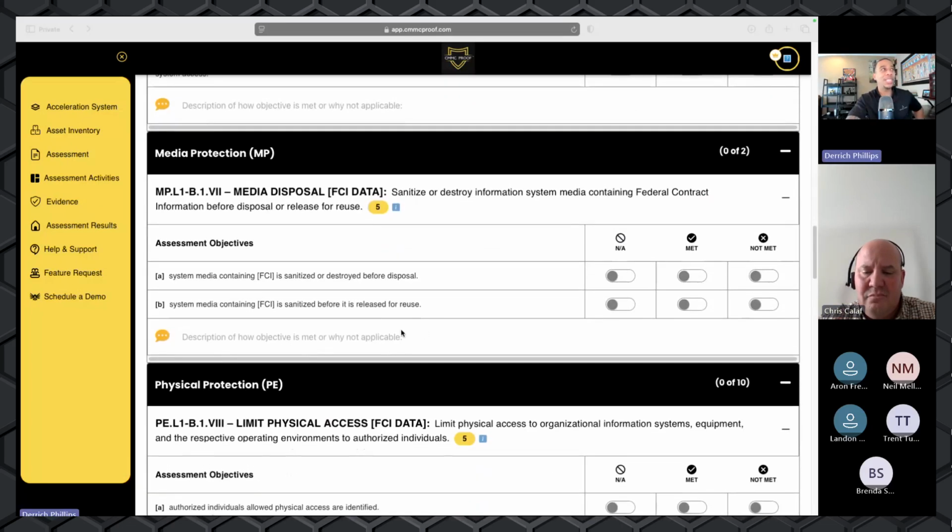All right, so for media protection, you only have one requirement. We talked earlier about potentially FCI being stored on thumb drives and other hardware or within email. So this requirement really addresses how you are handling any physical devices like laptops, thumb drives, or anything like that, making sure that you're sanitizing it before reuse or disposal.